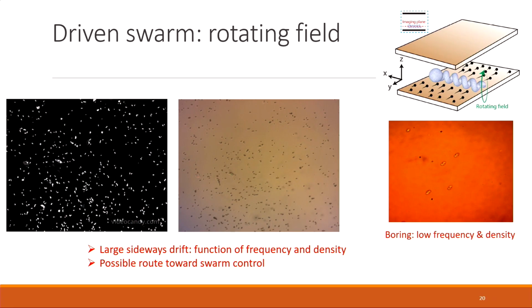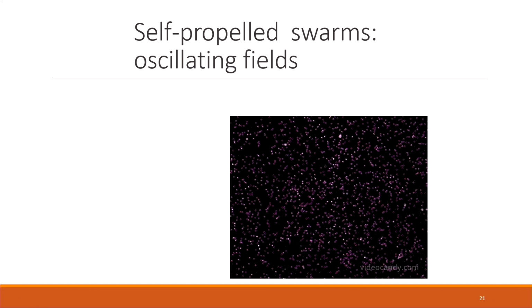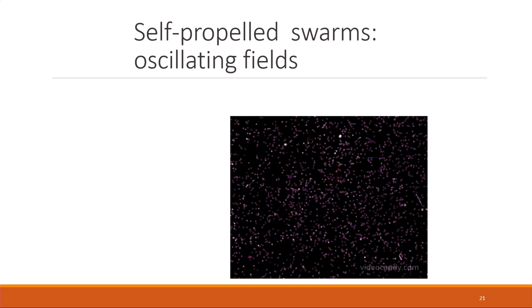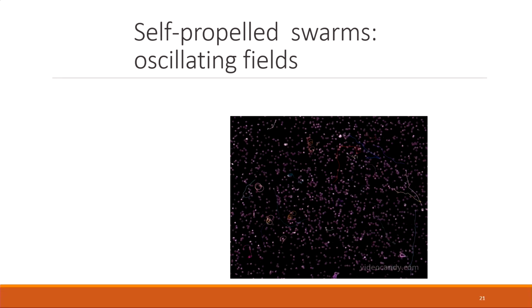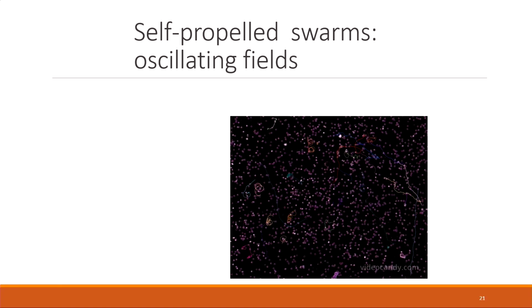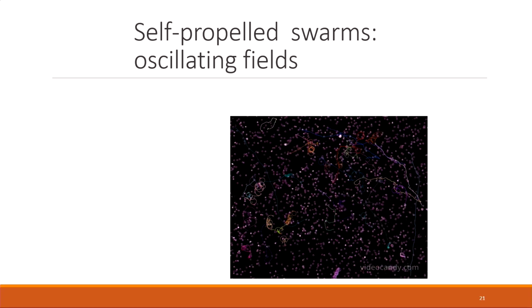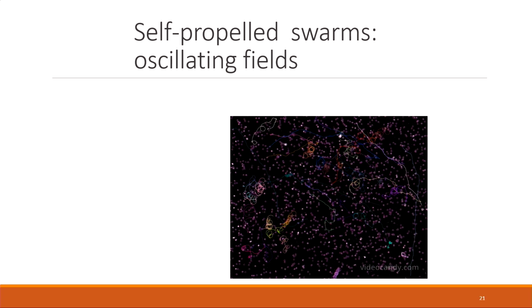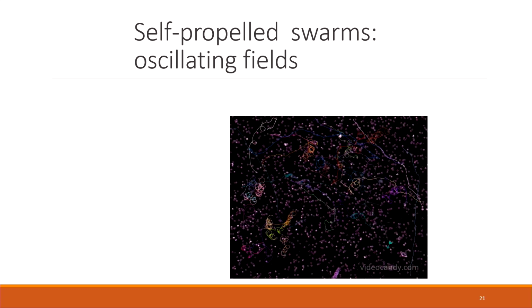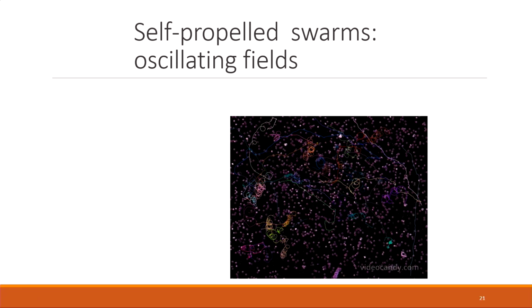Things get far more interesting when, instead of a rotating field where everything is driven, you start looking at how things happen in oscillating fields when everything is active. In this particular case, this is a strong, dense collection of active particles. We have taken a few particles and plotted their trajectories, and of course we start seeing this type of swirling motion. This is prototypical wet active matter with strong hydrodynamic interactions. We do not see MIPS or any phenomena like this. We are just starting to look into this very carefully. Sriram is trying to build some form of a field theoretical model out of this. So there is a lot of work in progress.